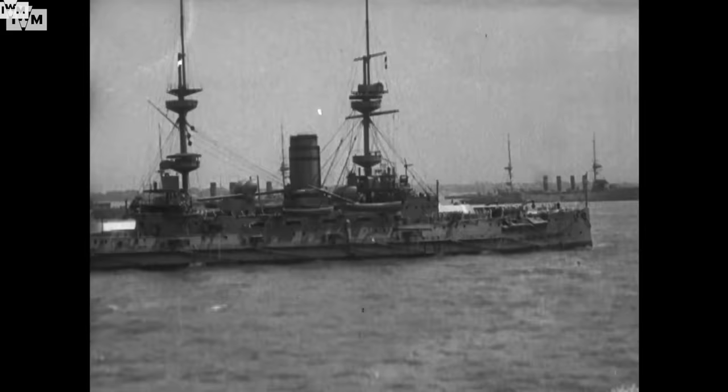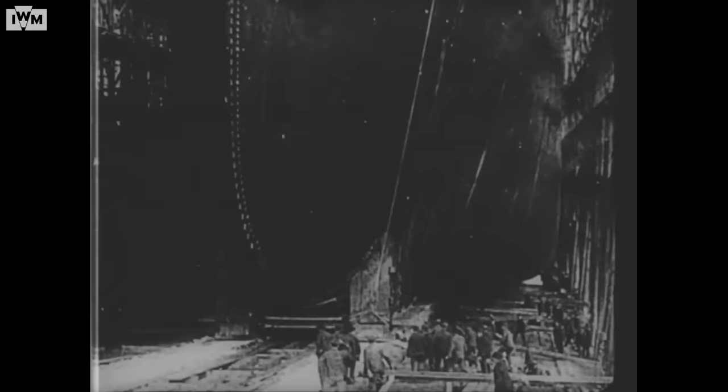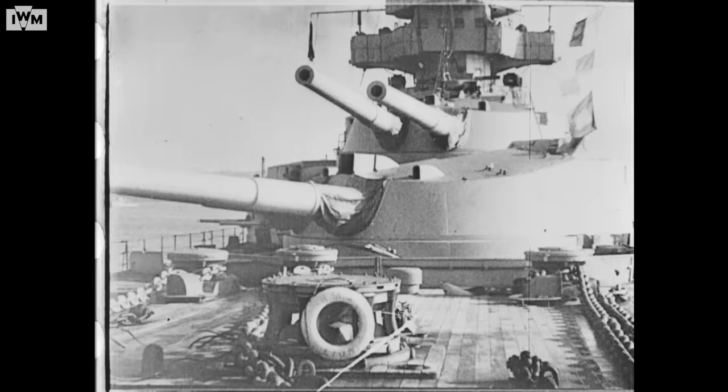Germany embarked on building their own fleet of dreadnoughts to hit back at the competition, and although this surprised the British, they doubled their efforts. This was the start of the naval arms race, a major contributing factor to the war between Britain and Germany in 1914.